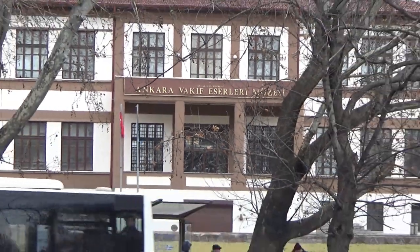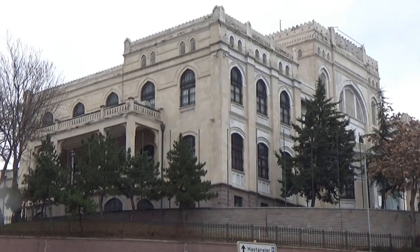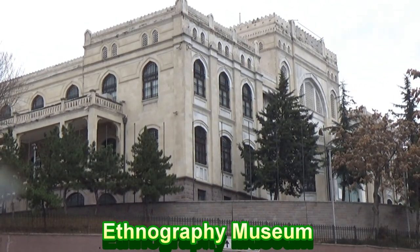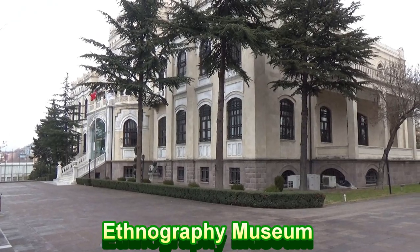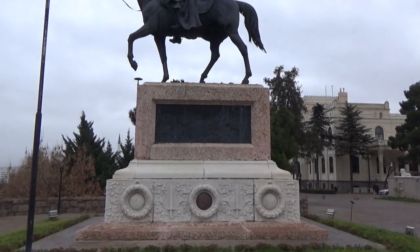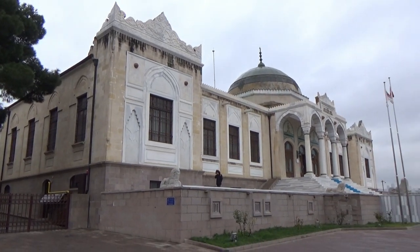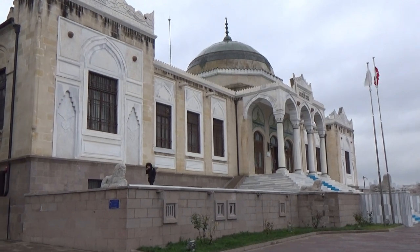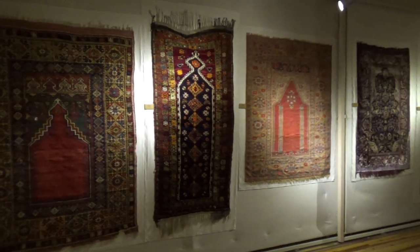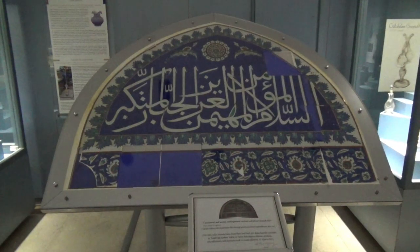Our next stop is the Ethnography Museum. This houses a collection of objects and displays relating to the cultures of the Turkic tribes. The building was designed by Arif Hikmet Koyunoğlu between 1925 and 1928. Before the Anıtkabir was built and during the construction period, the museum housed the sarcophagus of Mustafa Kemal Atatürk from 1938 to 1953. The museum details the funeral event, and there is a statue of Mustafa Kemal Atatürk on his horse outside the main entrance.